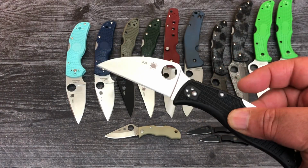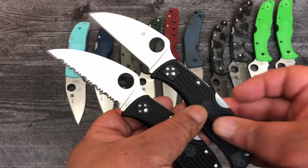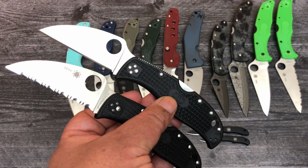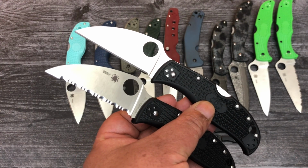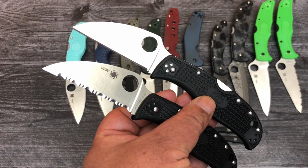No jimping. You can see that Wharncliffe blade. Of course, this is the serrated. We're going to see a whole bunch of serrated knives as well. Spyderco announced their next couple of releases for knives. A lot of serrated knives coming your way. But you see the serrated here.